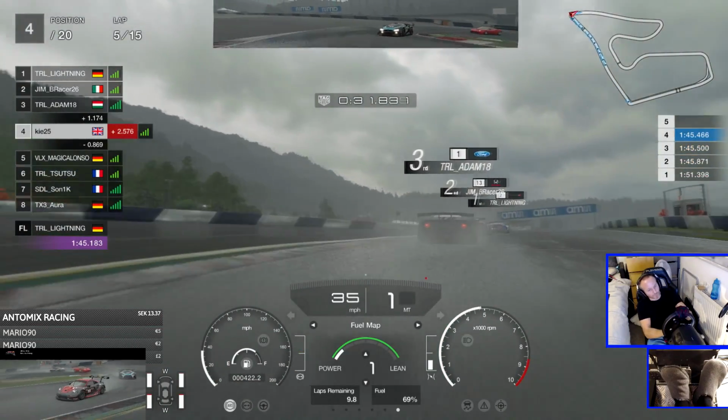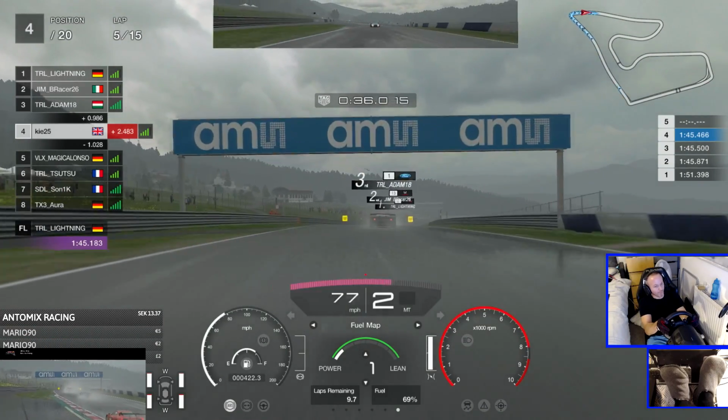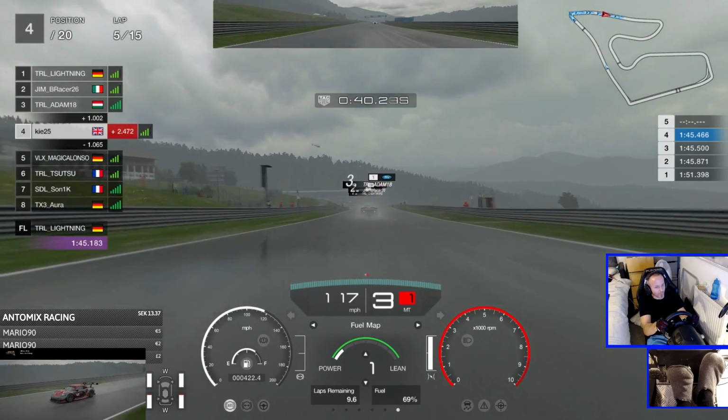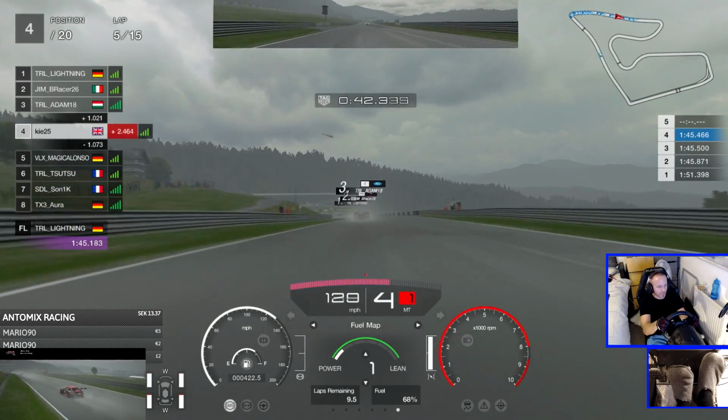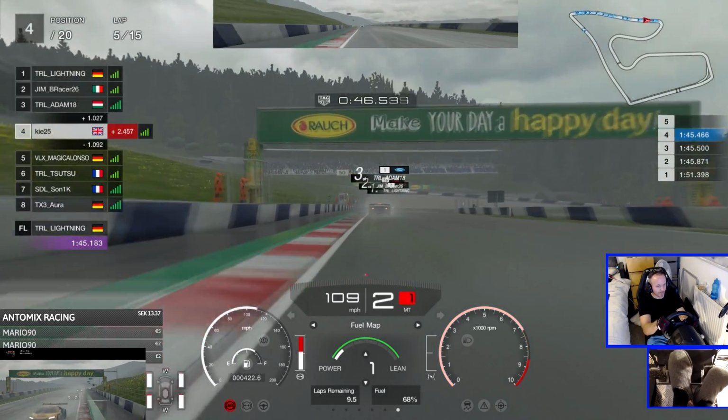This is a fairly long race. It was about 26-27 minutes, something like that. So the aim was to just keep the consistency, keep your lap times close together. Don't overdrive the car. You can't overdrive in wet conditions. What I find is if you try and drive too aggressively, you tend to lose lap time.